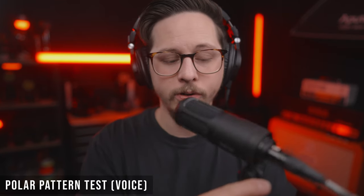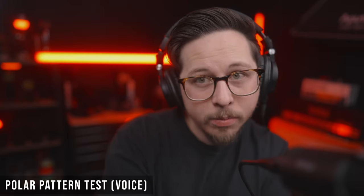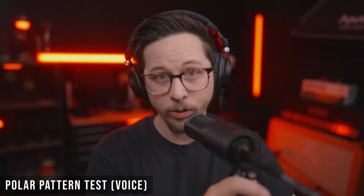Here's the front of the microphone. Now we're going to the side of the microphone. Now we're going to the back of the microphone. Now we're going to the other side of the microphone. And once again, we're at the front. Now for that white noise test.